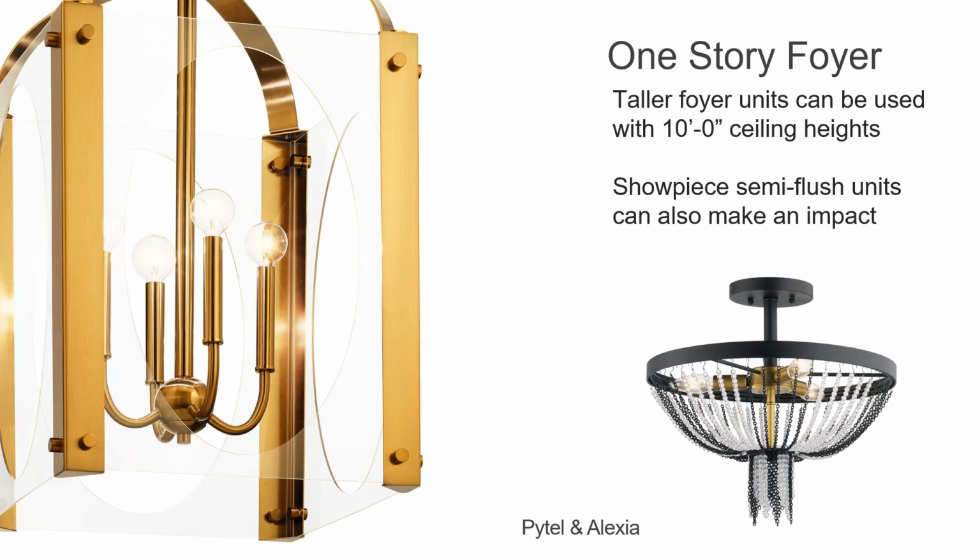There's a lot of things to think about. I like to suggest people hang a chandelier with basically no stems or no chains. Have that chandelier tucked right up to the ceiling. In a 10-foot ceiling, this particular foyer piece would work really nice. But also look at some of these showpiece semi-flush units like the Alexa here on the right. Those are going to add a lot of dynamic to that foyer and make that the place that really can shine.